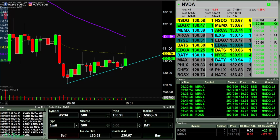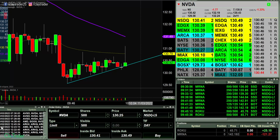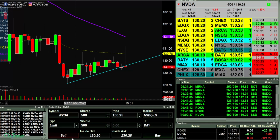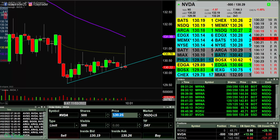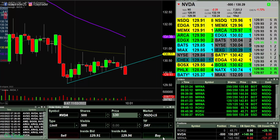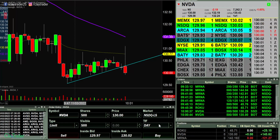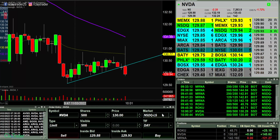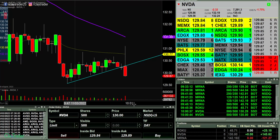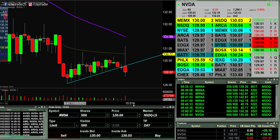All right, got some movement here all of a sudden on NVIDIA, and I was still at my computer, watching 130.25, and then this big spike up. But now what happens if it comes back, which it did? So let's see if we can now get some movement to the downside here. Fantastic. Oh, no. That was only supposed to be 250. I should still have 250 shares.